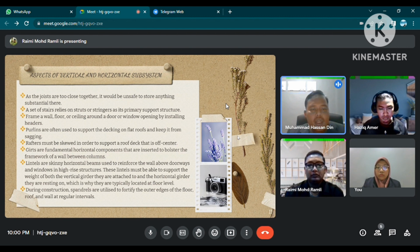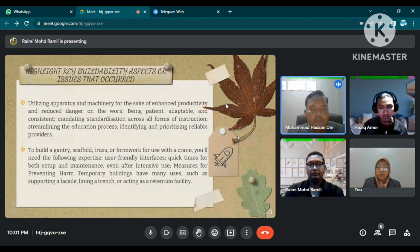Girts are fundamental horizontal components that are inserted to bolster the framework of a wall between columns. Lintels are skinny horizontal beams used to reinforce the wall above doorways and windows in high-rise structures. This lintel must be able to support the weight of both the vertical girder they are attached to and the horizontal girder they are resting on, which is why they are typically located at floor level. During construction, spandrels are utilized to fortify the outer edge of the floor, roof, and wall at regular intervals.